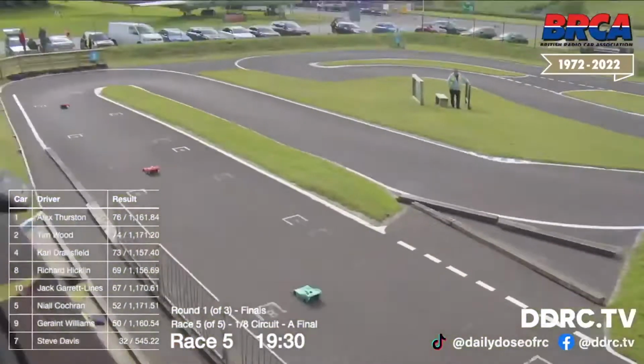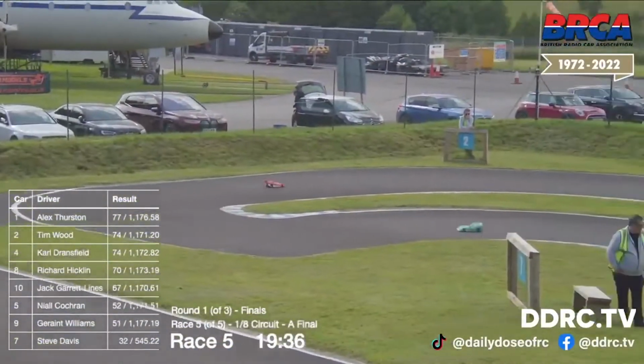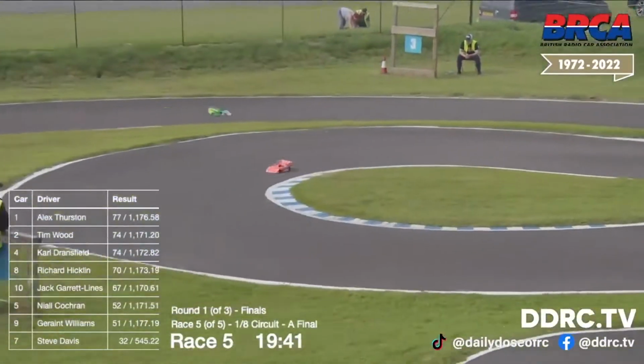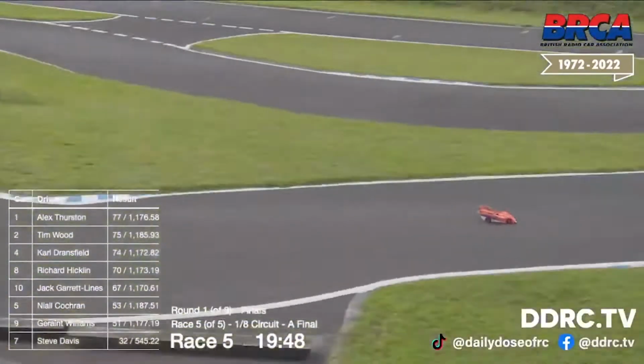So once he's got through, albeit a mistake from Karl to let him through, or perhaps he ran wide just to let him through, knowing that Tim was a bit quicker and there's no point in having a coming together or racing for position and costing yourself time. That's Karl into the pits.